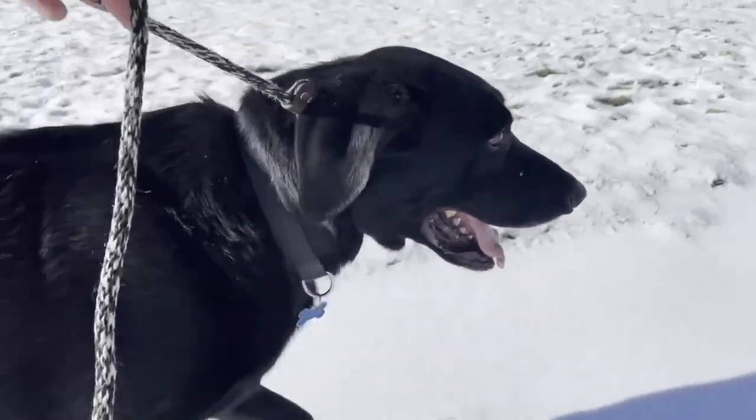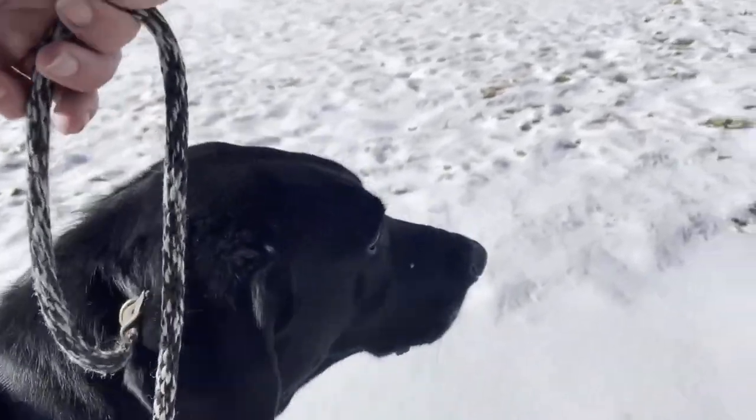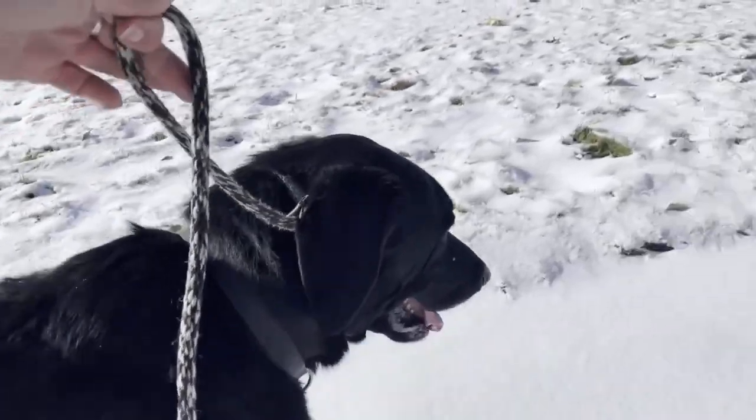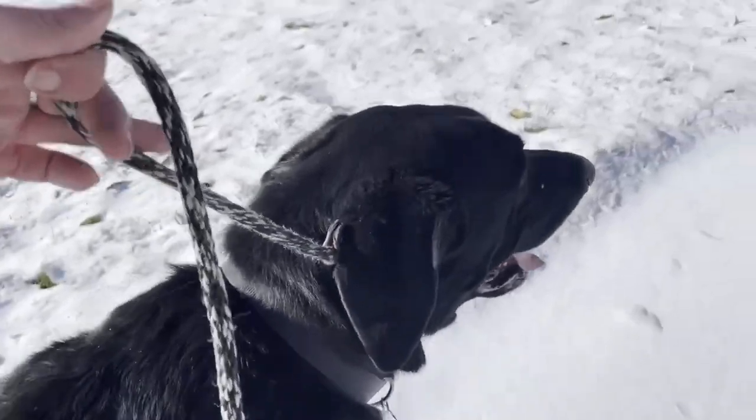It's snowing out, but he's panting. He's not hot. Dogs pant when they're concentrating. He's panting because this is hard work.